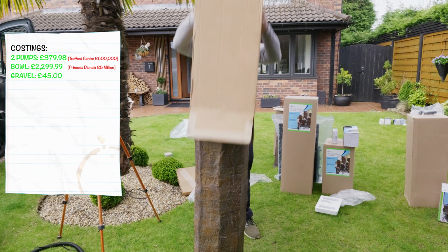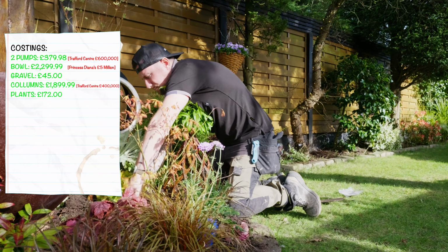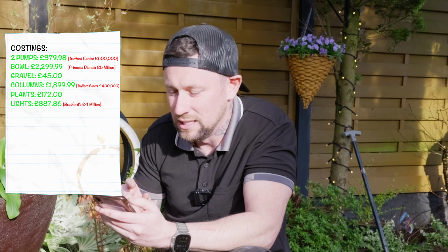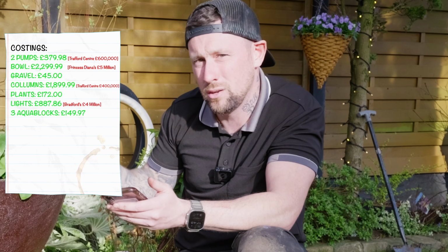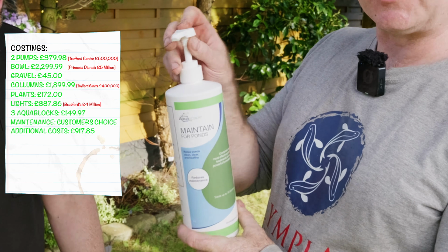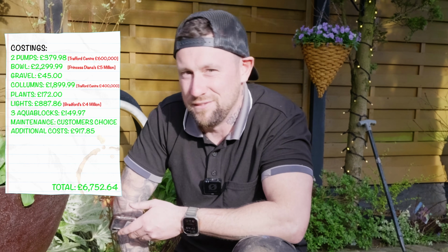Which brings us to the columns. The columns were the second most expensive thing, at £1,899.99. The plants, we ended up spending around £172. Now we did spend money on lights, which was £800.87. Then we had 3 aqua blocks at £149.97. The maintenance on this one, you wouldn't really need it. You could maybe get a guy around once every 2 years for about 200 quid, but that £29.99 little solution that we've shown you before is more than enough. Which brings the subtotal to £6,752.64. But I think it's worth every penny.